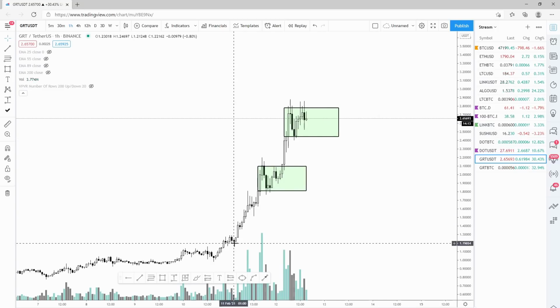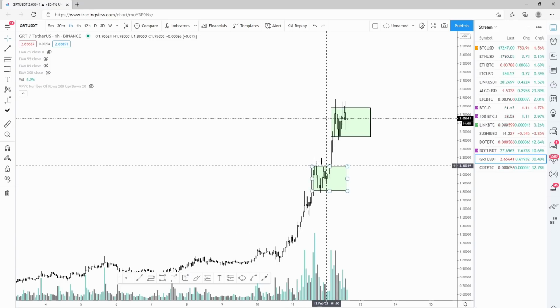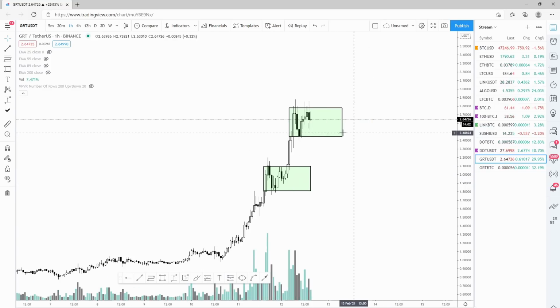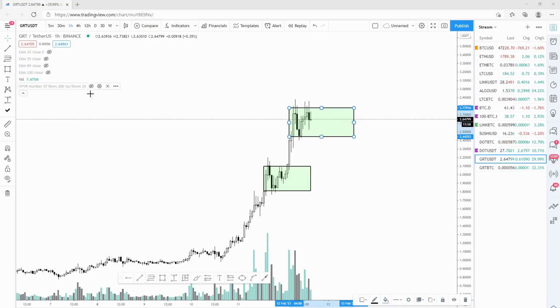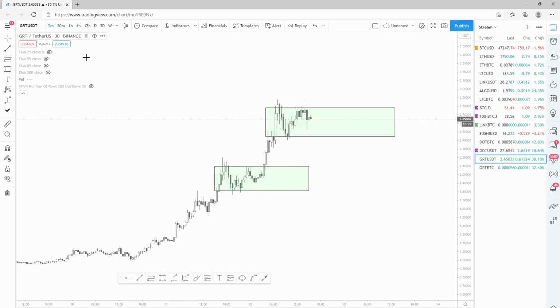I mean, this is still very parabolic. And as I said before, when stuff is very parabolic, it's very hard to catch entries. You'll just want to buy basically any dip or any consolidation. Now, am I saying to buy right here? I can't personally say myself. I'm going to keep an eye on lower time frame charts.